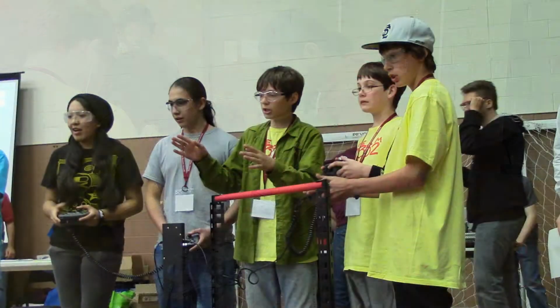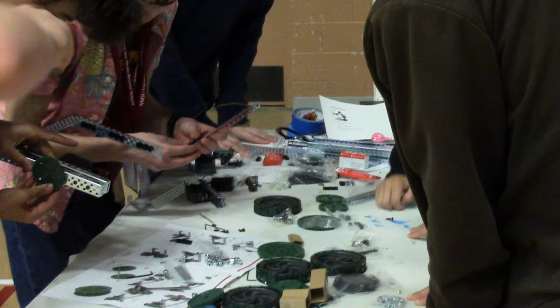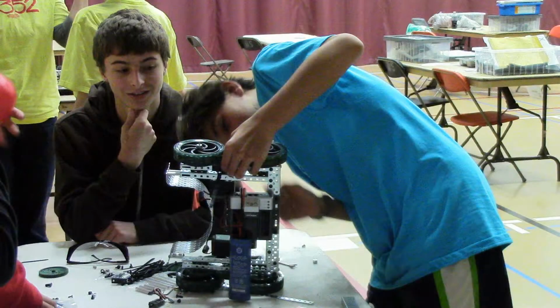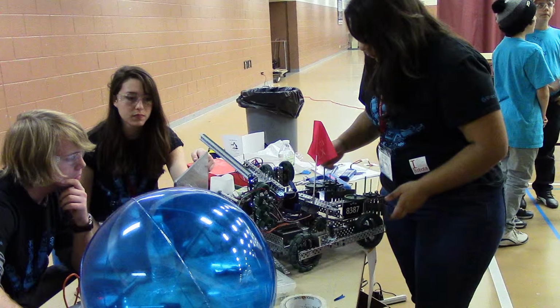Participating in VEX gives students an opportunity to get a better feel for engineering. It's more hands-on, they get to design more, program more, and it's different from some of the other competitions because it focuses more on those elements. They can purchase VEX parts, and that's all they're allowed to use to design their robot.